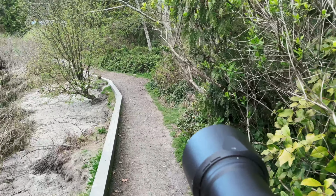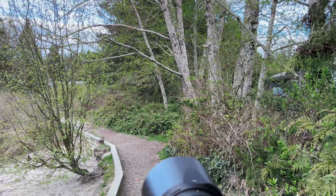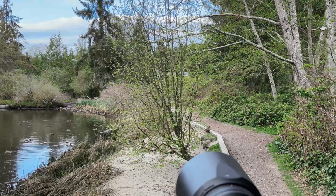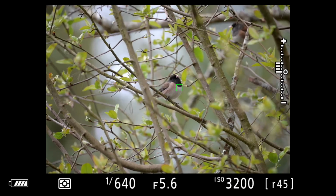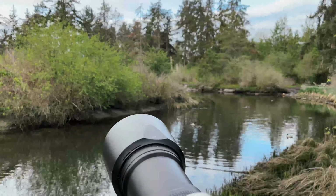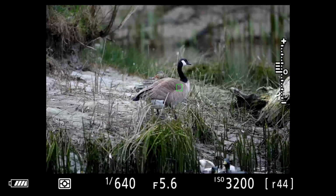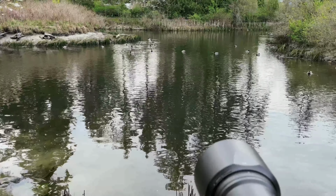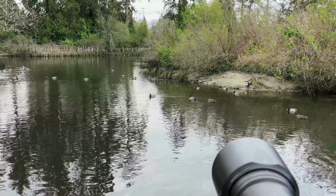Let's see if I can get a little closer. What else we got here? Juncos. There's some geese coming through. It's a bit nicer than on the sidewalk. See, you get to see the magic of photography. On one side, you can have Canadian geese on the sidewalk, and the other, in pure nature.